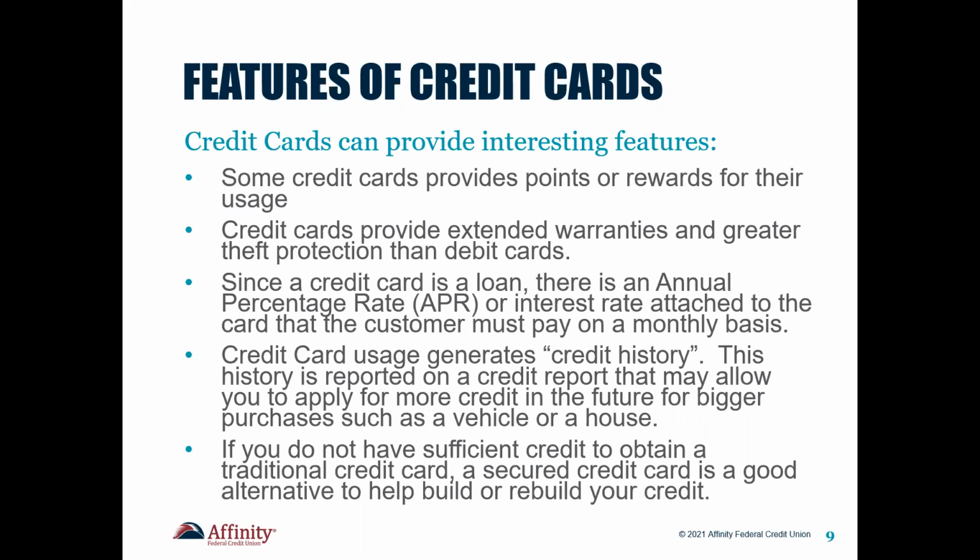Credit card usage generates a credit history. This history is reported on a credit report that may allow you to apply for more credit in the future to allow for bigger purchases such as a vehicle or a house.